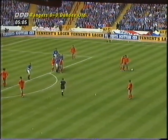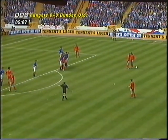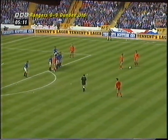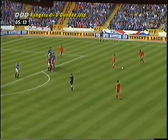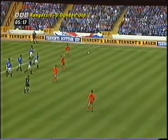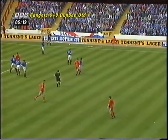Brewster and Bowman having a discussion over the ball. The referee wants them to hurry on. There's Brewster, blocked by Stevens. Well, in the end, a rather orthodox blasted goal there by Brewster.